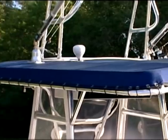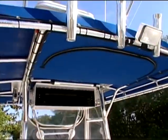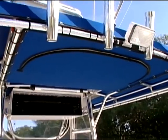It's just like anything else on a boat. You've got to maintain it. What are my options here, Mike, for a waterproof, nice looking shade again on my T-top?